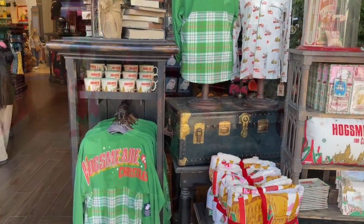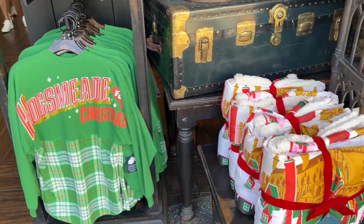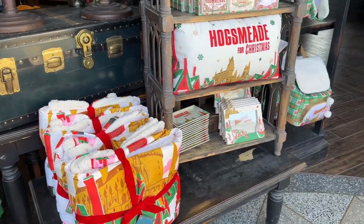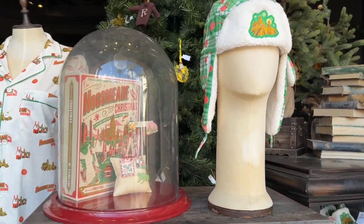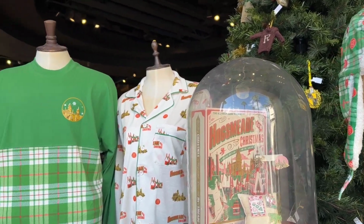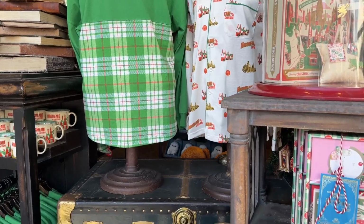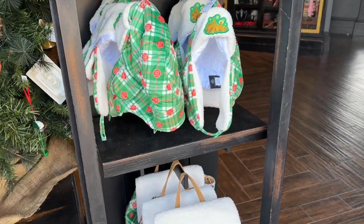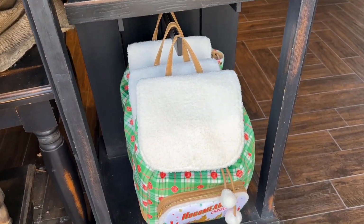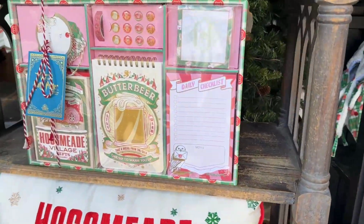Over on the other side of the store, they've actually got a lot of Hogsmeade Christmas stuff. I don't remember seeing this in previous years. They've got shirts and sweaters and hats and pajamas and Christmas pillows and Christmas blankets. So if you're looking for some Hogsmeade Christmas stuff for your home decor, you've got some bags here too. This is a good spot. They've got a lot of really good looking stuff around here. Yeah, check it all out.